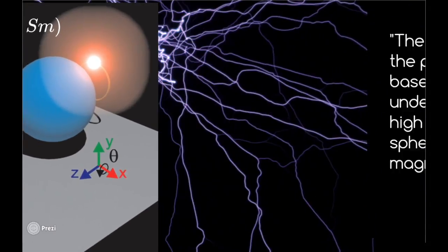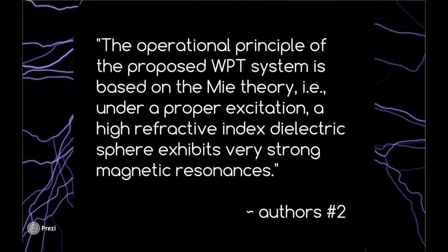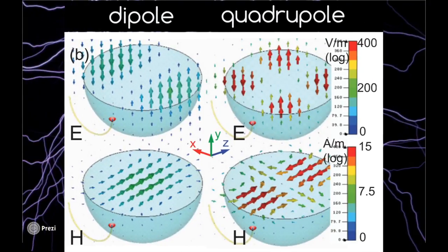But how does it actually work? Like, when I first saw it, I thought of these spheres. Like, I know how coils can give energy back and forth, but spheres. So the operational principle of the proposed wireless power transfer system is based on the Mie theory, i.e., under a proper excitation, a high refractive index dielectric sphere exhibits very strong magnetic resonances. This was something new to me, and their illustration here was very helpful.